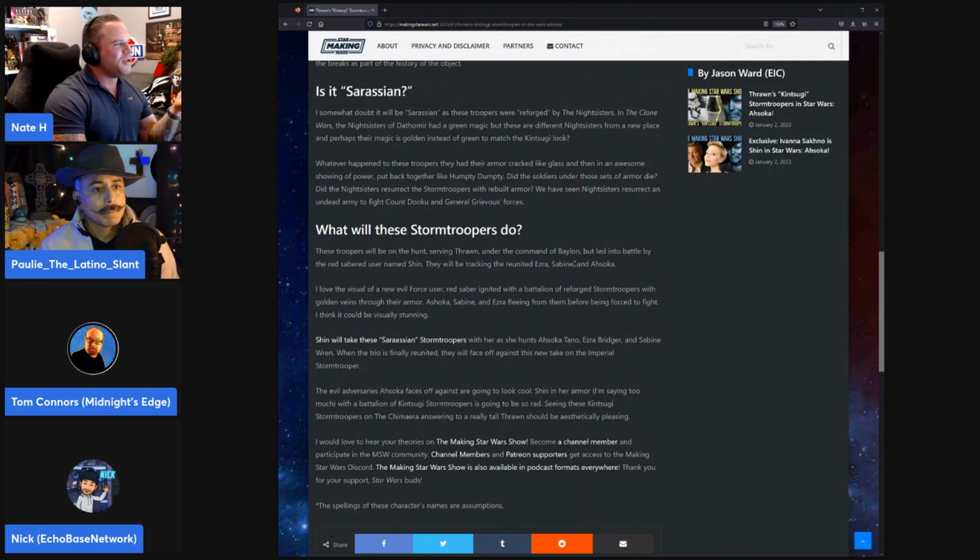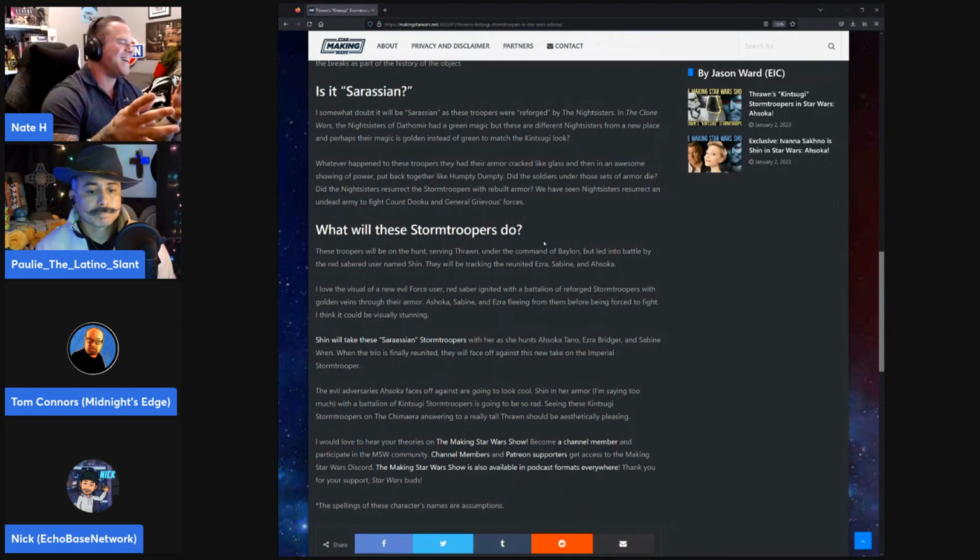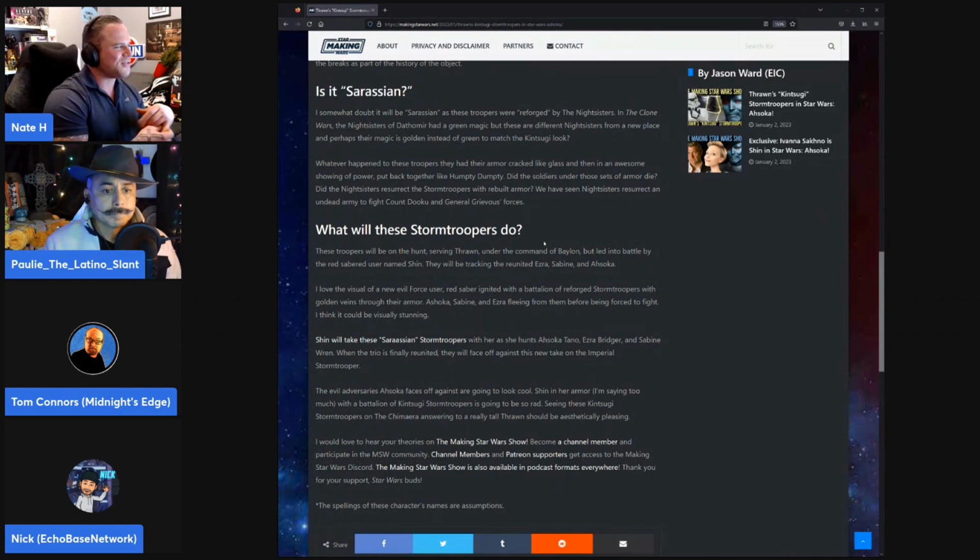So these troopers were reforged by the Night Sisters. In the Clone Wars, the Night Sisters of Dathomir had a green magic, but these are different Night Sisters from a new place. Perhaps their magic is golden instead of green. Fuck off. What happened to these troopers that had their armor cracked like glass and then, in an awesome show of power, put back together like Humpty Dumpty? Did the soldiers under those sets of armor die? Did the Night Sisters resurrect the Stormtroopers with rebuilt armor? We've seen Night Sisters resurrect an undead army to fight Count Dooku and General Grievous's forces. So what are these Stormtroopers?